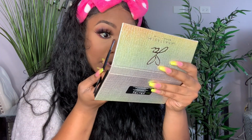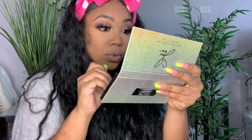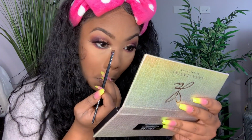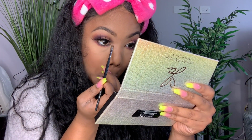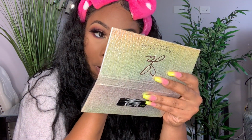Ooh, it's so green. Oh, Trust Issues is that girl. I want to blend it in a little bit. Oh my God, I love that. It's so pretty. She is really doing it.